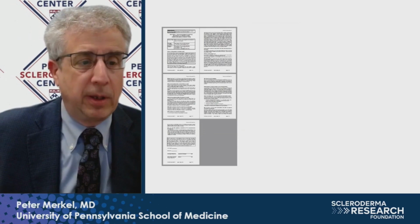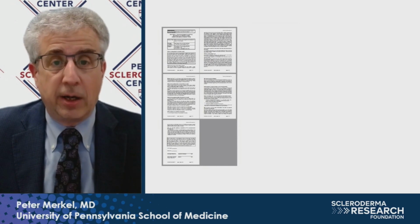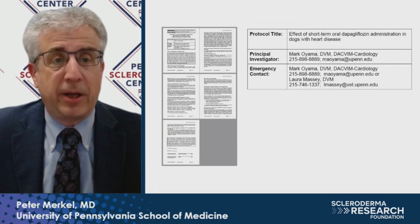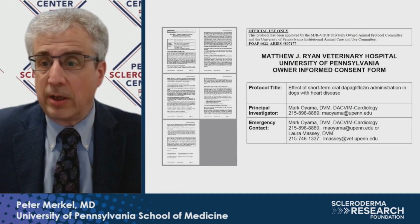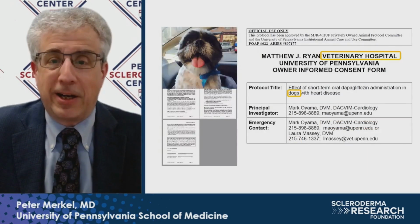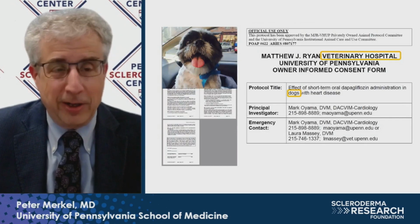Here's another example. This is a shorter consent form, but this is actually for an interventional trial. This patient is getting a drug. This is one nearby. And you'd be surprised what kind of patients have to be consented. And if you look at this carefully, I'll let you look at this. This is a study of a new drug for heart disease. But you can see it's actually done at our veterinary school. It's on dogs. And that is the patient.